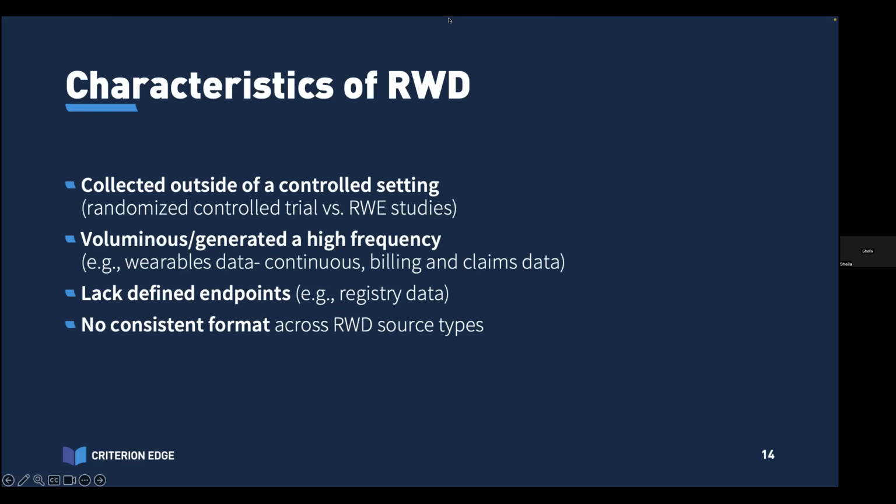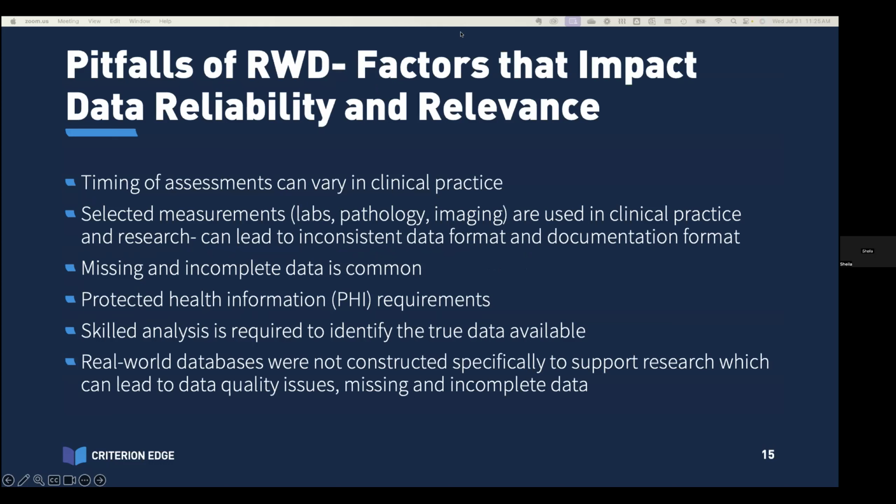Because of these characteristics, we can go to the next slide, these factors can impact the reliability and the relevance of the data. Just remember, those were two terms that we have previously discussed, which help to describe the overall data quality. Some of the pitfalls that can impact reliability and relevance are that the timing of assessments can vary in clinical practice. So there are not set assessment dates or times as we often see in RCTs. The selected measurements, labs, pathology, and imaging used in clinical practice and research are not always consistent. This can lead to inconsistent data format as well as documentation. There is not a standardized case report form to ensure that all data is collected and uniform.